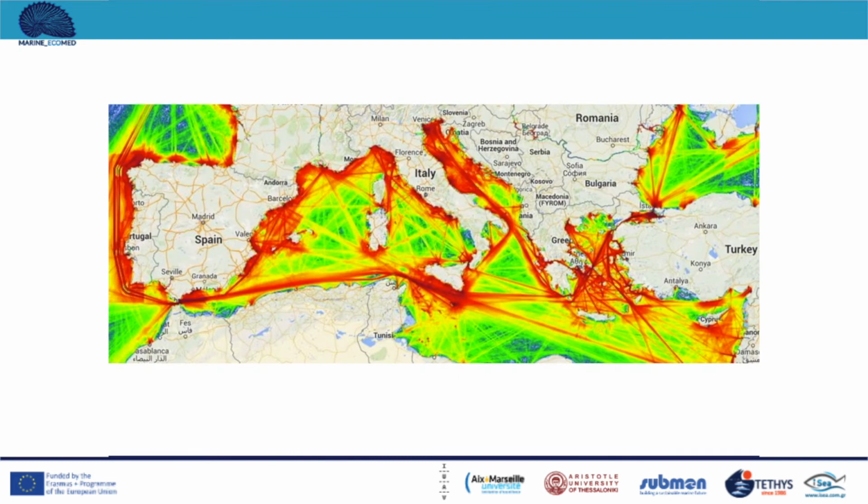The reason to do this kind of work is to overlap high density and movement of whales with traffic. And as you can see in this slide, this is a yearly average of traffic, and the areas where the whales were crossing, namely the Strait of Sicily and the Pelagos Sanctuary, are really impacted by high levels of traffic.